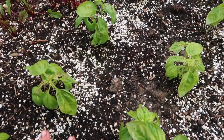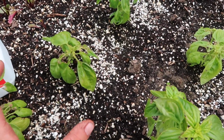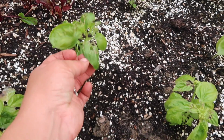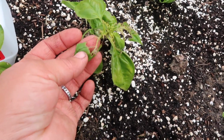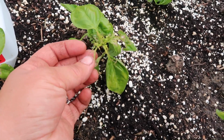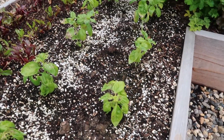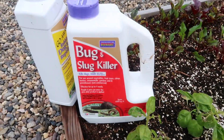And it's not looking super hot because it's been so wet for the last several days because of all the rain. But look at this. They're clearly being eaten by something. And so I need to bait around them, which I typically don't have any problem with basil. So kind of weird. Got both of my baits right here.